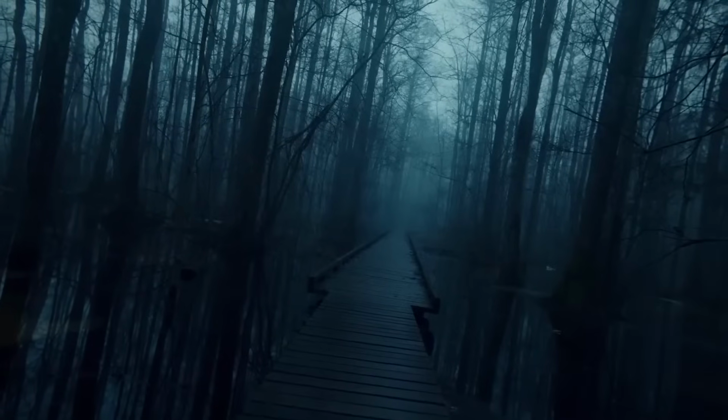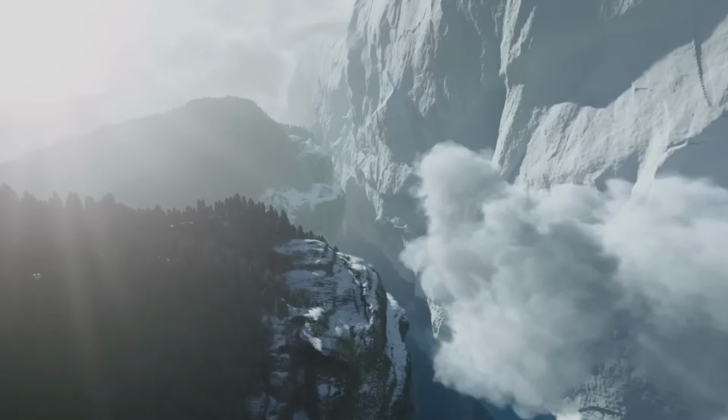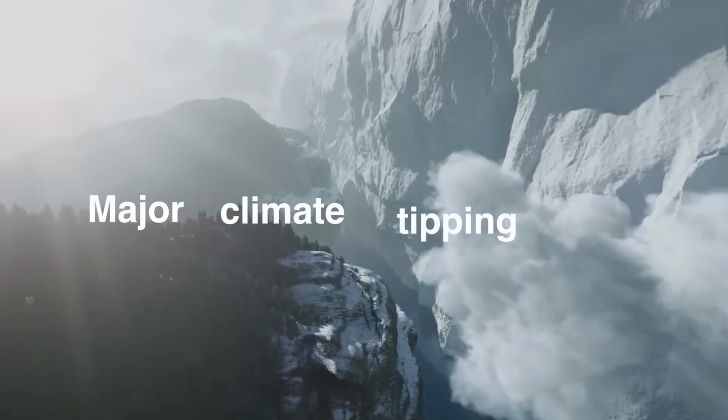For an individual, it's a challenge to overcome so that they can return to their daily lives. But for humankind, it's a new, more dangerous world, and there is no going back to the way things were once we cross that threshold. Our point of no return is a major climate tipping point.